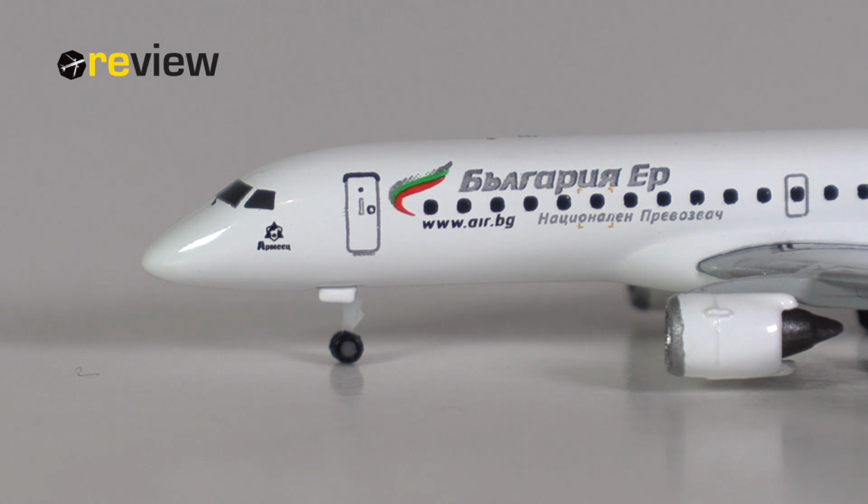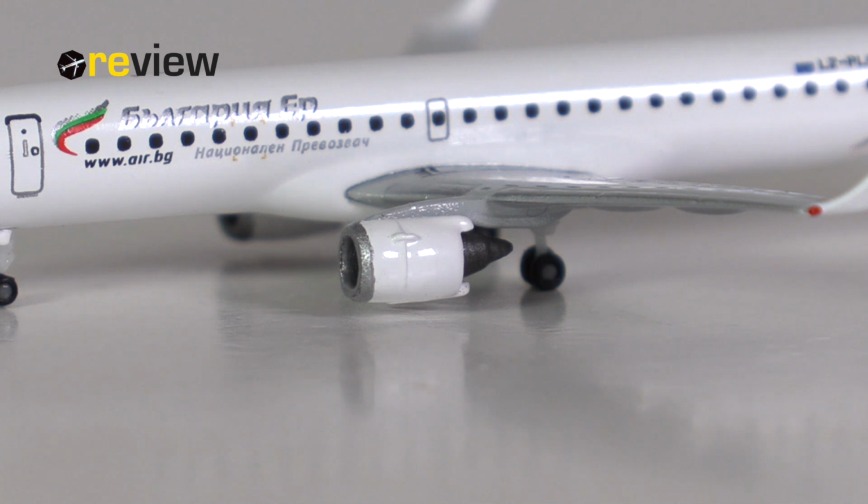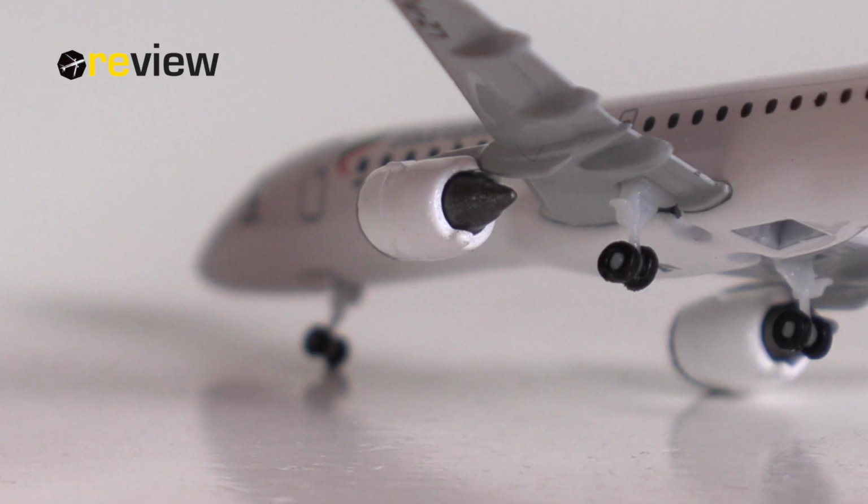In the last review we did of a Bulgaria Air, we learned that this is of course the logo of a Bulgarian insurance company called Armek. But if you are on the lookout for other details around the cockpit section, well, you won't find much other than the cockpit windows and the window wipers that have been printed on. And printed details we also have to look far and wide for on the engine nacelles. I mean, we do have the silver leading edge, but that's about it.